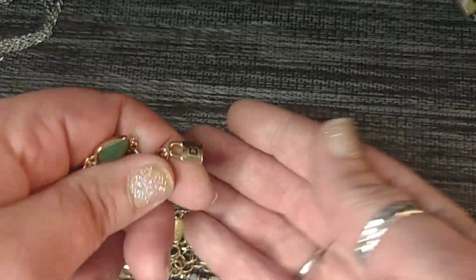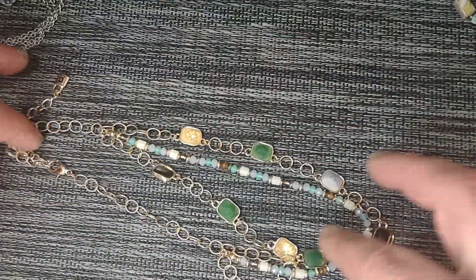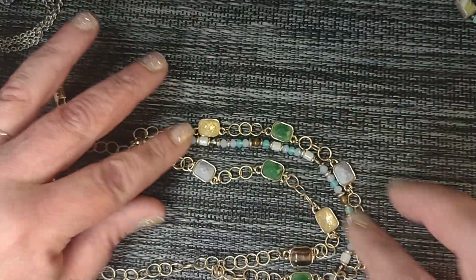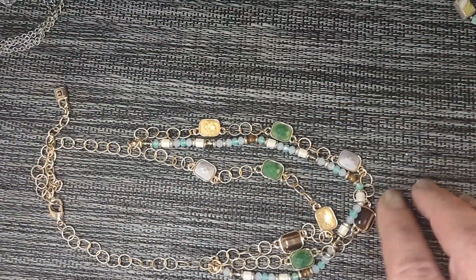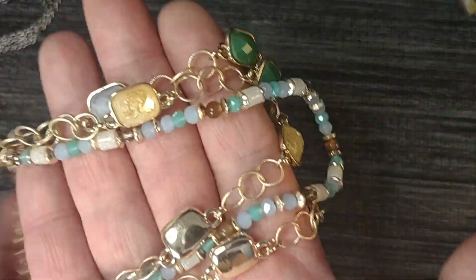All right. And then we have a Chaps necklace. And there's their hang tag. And it is gold tone. This is in like new condition also. And it has this little triple strand. Some glass beads on there and some, I think that's acrylic. It's adjustable up to 19 inches, and it'll be $5 on this one.